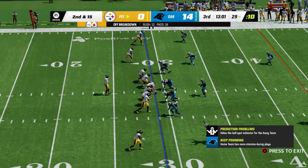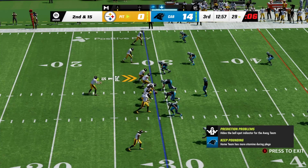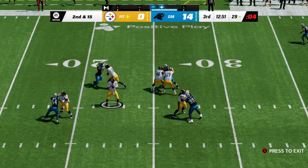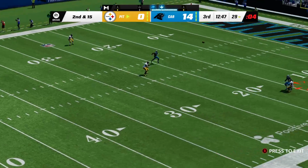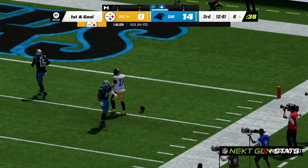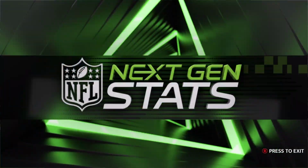So a 5-yard run the other way in the wrong direction, and that leads us to 2nd and 15. Allen going to throw. Going for the deep ball. That's caught inside the 20. And he's able to work it here to the 8-yard line. A big play that time for Pittsburgh.